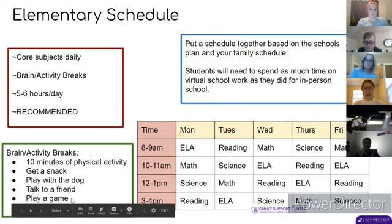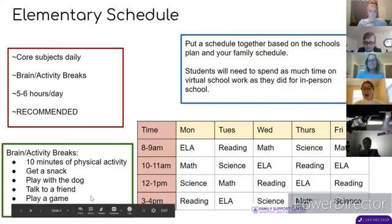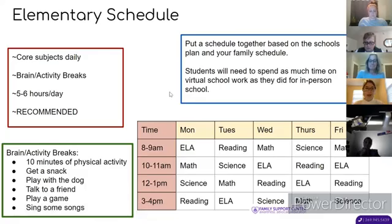Thank you, thank you. Now, elementary schedule, obviously, like I said, I'm a secondary teacher, but from what I've gathered, it's the same type of thing. So at our elementary schools, K through 5, they are doing their core subjects daily, and it's a little bit more structured so that they meet their teachers and go through those core subjects together. They still are really stressing brain breaks. Again, they're working 5 to 6 hours.